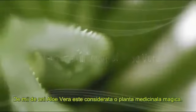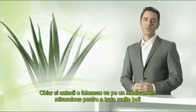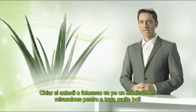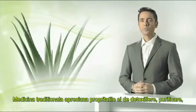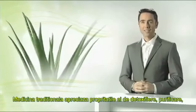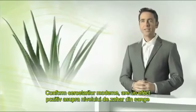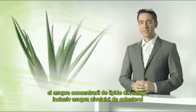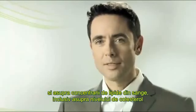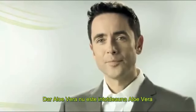For thousands of years, aloe vera has been considered a magical medicinal plant. Even the Aztecs used it as a miracle drug to treat many diseases. Traditional medicine appreciates its detoxification, purging, acid neutralization and fat reduction. According to modern research, it has a positive effect on blood sugar levels and blood lipid concentration, including cholesterol levels. But aloe vera is not always aloe vera.